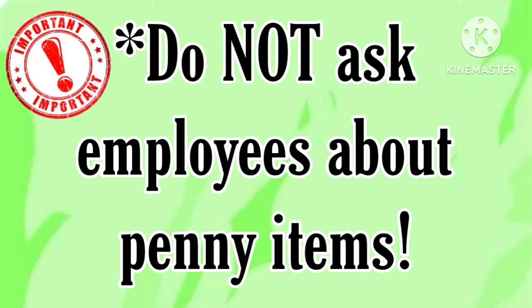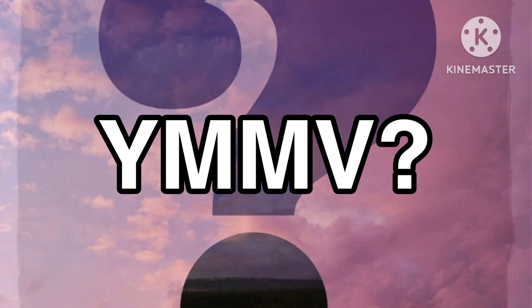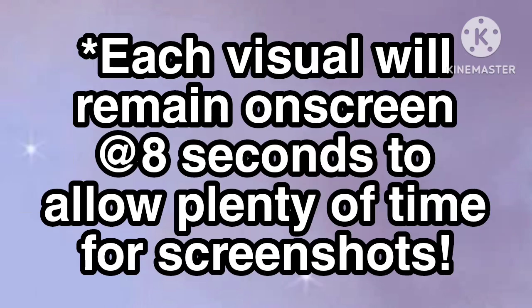Keep in mind, do not ask employees about penny items. Don't go in and say, hey, where's the penny sale? Because they're not going to tell you. They do not have to sell products that are expired. So keep that in mind, especially with today's list. Now, the products that are YMMV, all that means is your miles may vary. That means that items that are a penny in one store probably won't be in the store up the road.